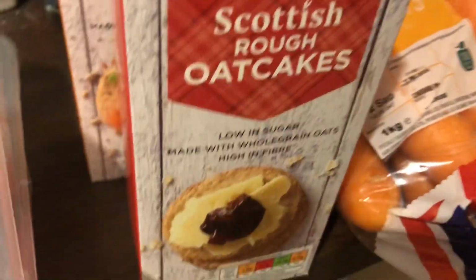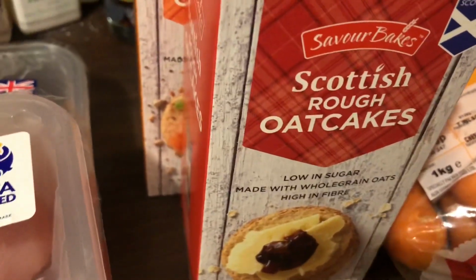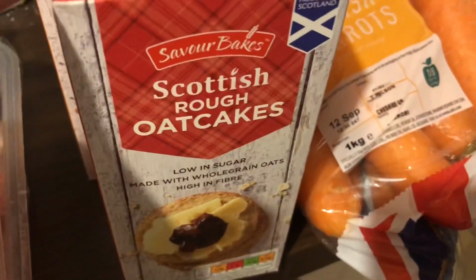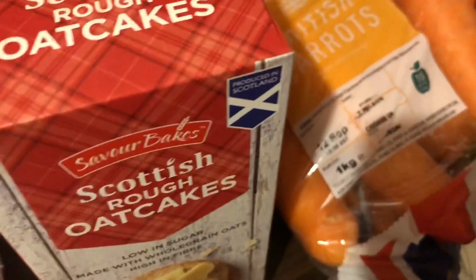So my dad goes through loads of oat cakes. He has like 3 or 4 packets a week. And he prefers the cheese ones, but I found these ones. These are the original ones, you know, that are in triangles, and rough ones. And then I got in the seeded oat cakes to try. They're like 55p a box.